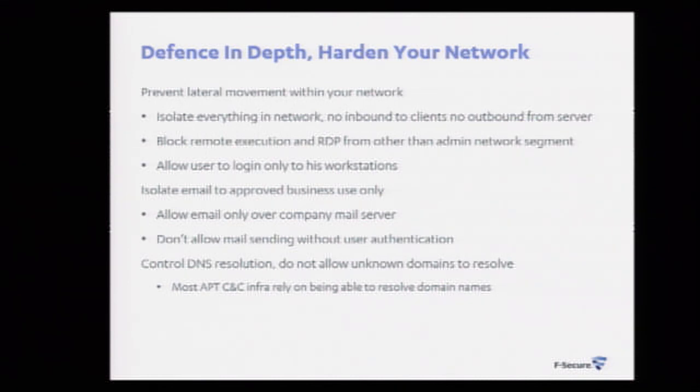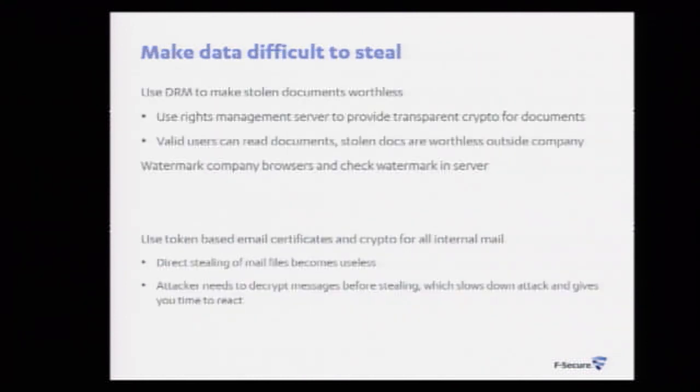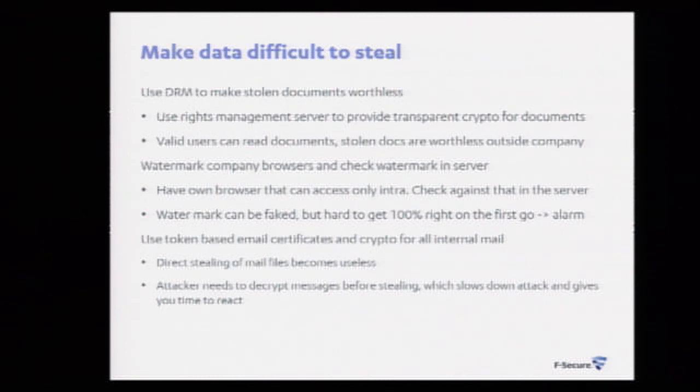Of course, really resourceful attackers can obtain something from known clean domains, but that already is cutting a lot of your enemy out. And also make your data difficult to steal. So use DRM to make stolen documents worthless. Windows has a little used feature called Rights Management Server, which provides transparent crypto for documents. So valid users can read documents as long as they have access to Rights Management Server, but as soon as the files are stolen, they are totally worthless.